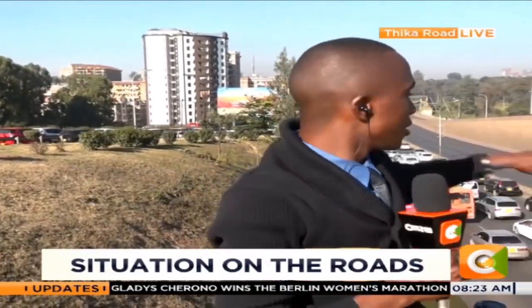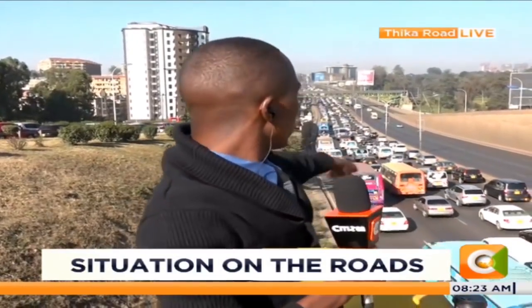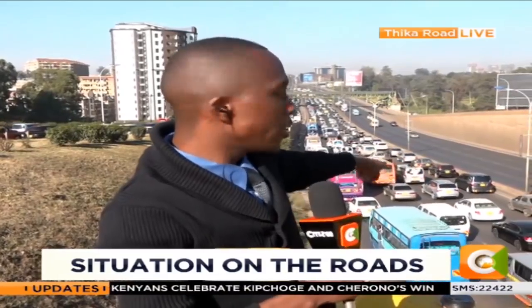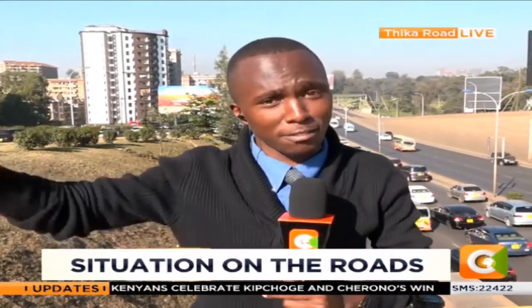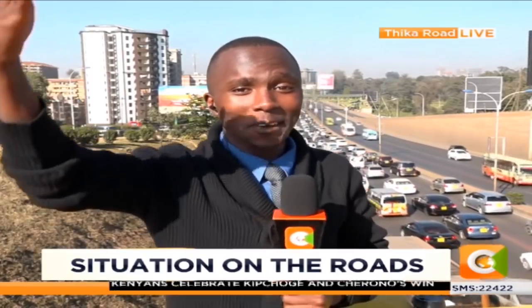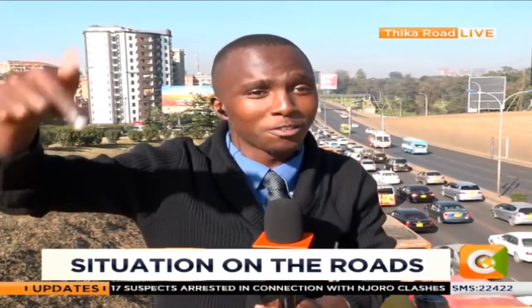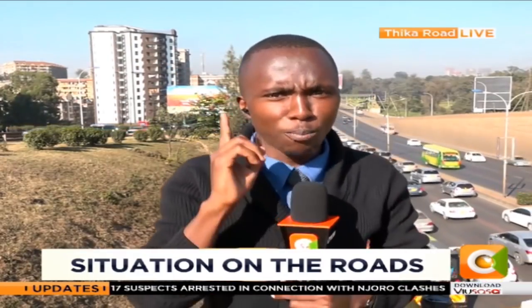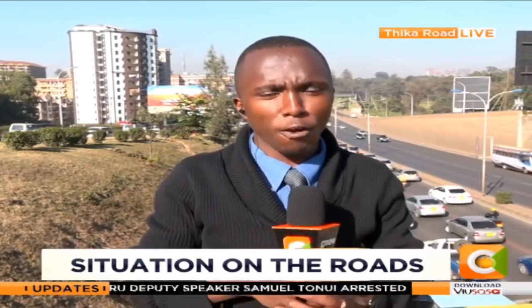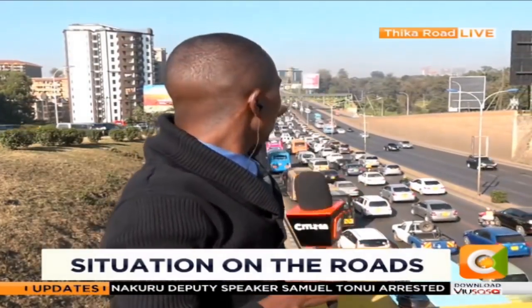But if you use the main highway, you're going to keep moving. You see, these guys keep moving. So it's going to take you less time if you use the main highway than using the service lane. If you use the service lane, it goes all the way to Mathari Hospital. So from there toward this Pangani stretch, it's going to take you more time than it would have taken if you maintained the highway from KCA all the way to that Pangani stretch.